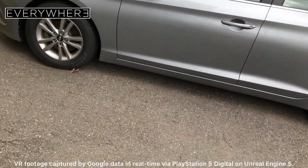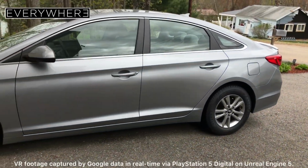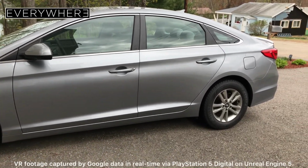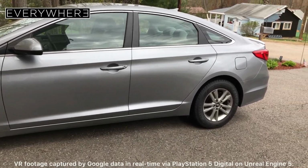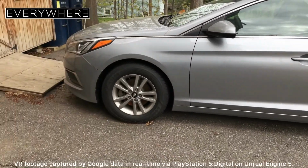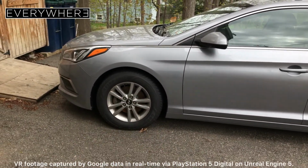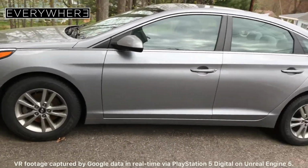This is a familiar sight from my previous everywhere videos. You have seen this vehicle before. It's a 2017 silver Hyundai Sonata Eco Trim. Nice, all new Goodyear all season tires. Some nice convenience.